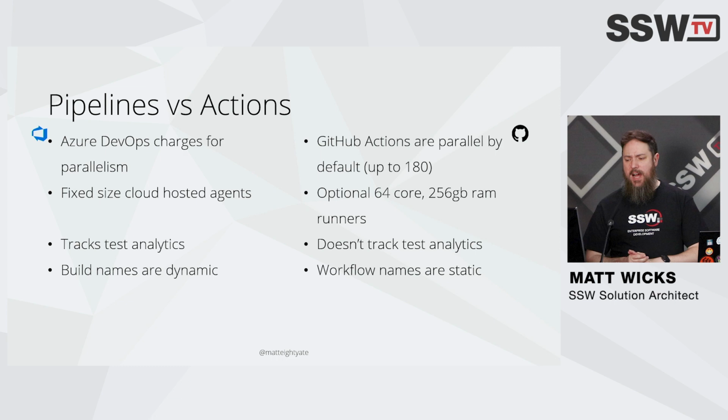In terms of the not cool stuff, GitHub isn't tracking your test analytics when you're running builds, but Azure DevOps does. And sometimes I like to see that we added more tests this build. I can see that on the pipeline run. Or, hey, tests took longer to run. What's actually going on? You don't get that front and center. Hopefully they're adding that soon, but I'm going to show you a couple of ways around that.